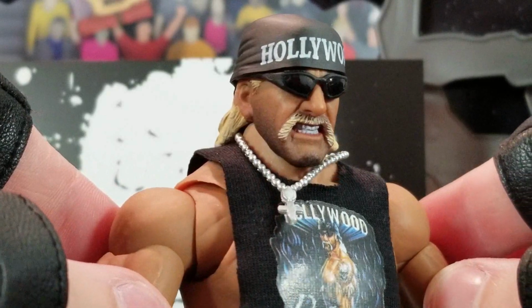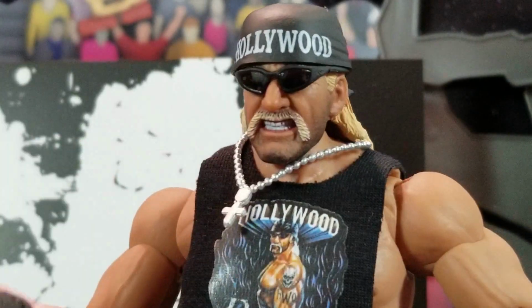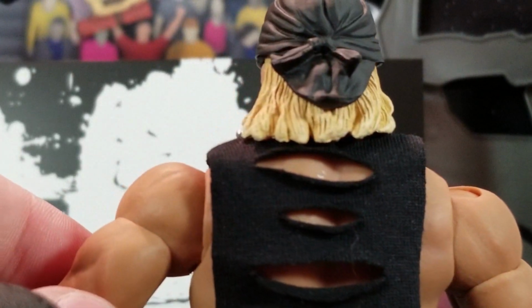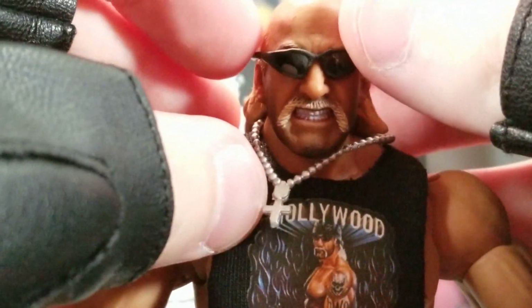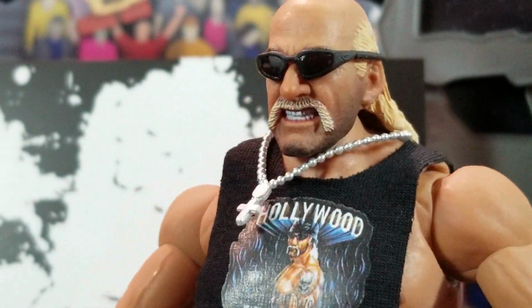I love it. It absolutely looks like Hulk Hogan. All the accessories just look great on it. The headband with the Hollywood font looks great. I love the folding and everything, and everything just looks right. Comes off easy enough, and it's made of the soft material. His sunglasses can look a little wonky on his head, but it just takes a little bit of posing and you'll get it right. They look great.